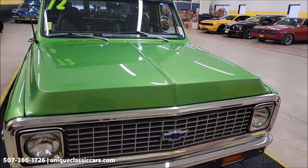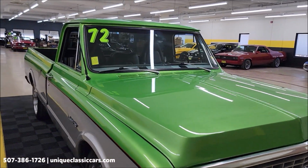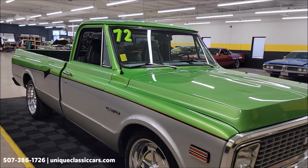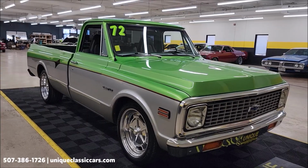Custom paint, this green and silver combination. Check out the still pictures. You're going to be able to see this truck from every angle. You'll be able to see that engine bay I'm talking about, the undersides, interior.